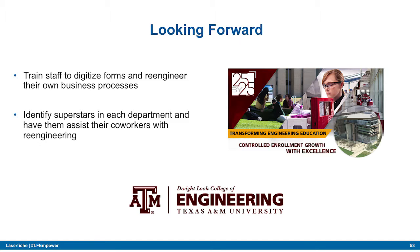Are you using this for manual trade employees or not? The question was, am I using this for manual trade employees? Groundskeepers, custodians? No, so at least at Texas A&M, that's all been outsourced. These are only for the employees of the College of Engineering.